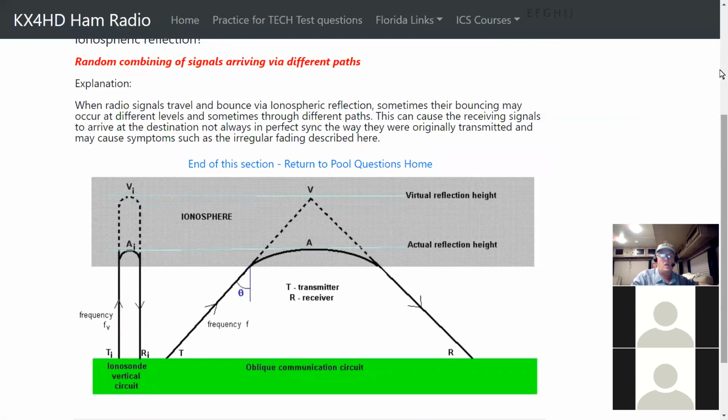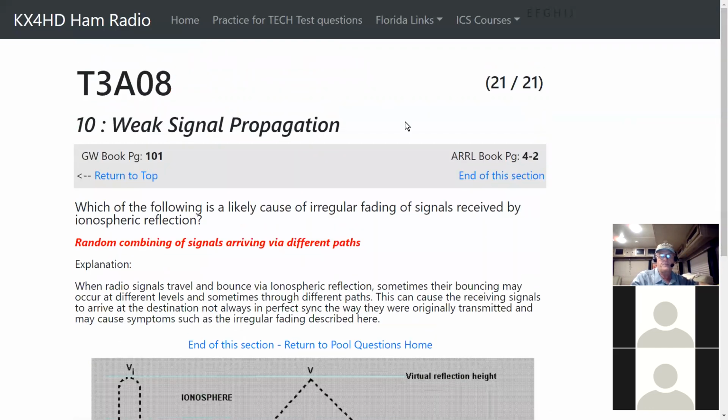So sometimes reflection can also get you an echo. You're listening to somebody and it sounds like an echo coming through, and that's because you're receiving the same conversation from two different paths because of signal bounce. So that can occur also.